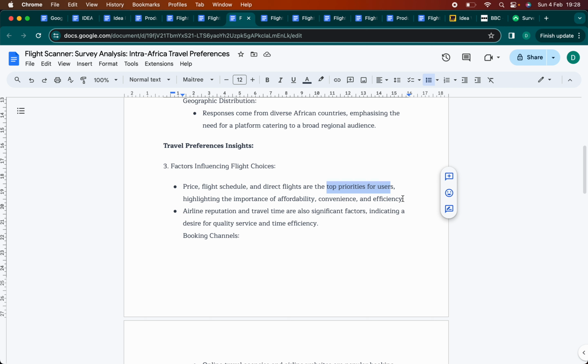And so these three key predictors essentially tell us that people care about affordability, convenience, and efficiency. When they think of intra-Africa flights, they think in terms of these key metrics: is it affordable? Is it convenient? And is it efficient?